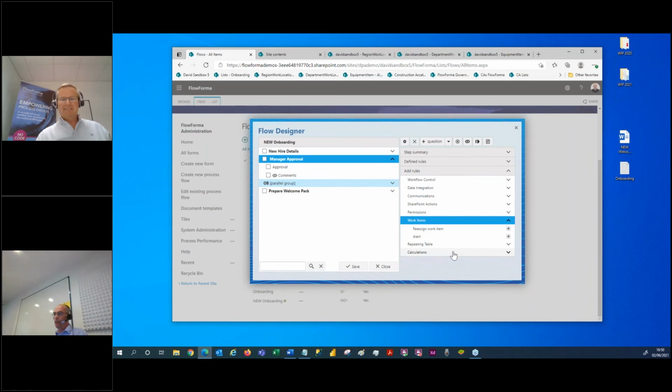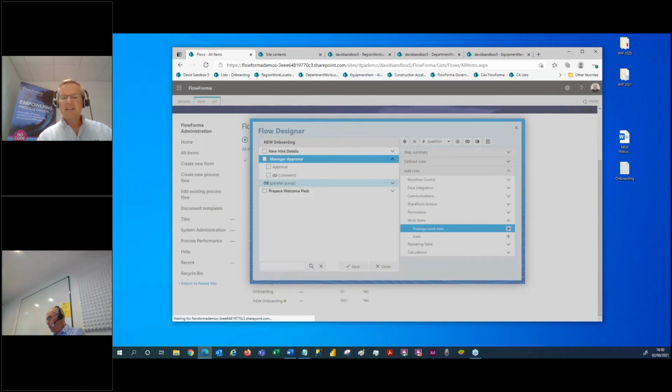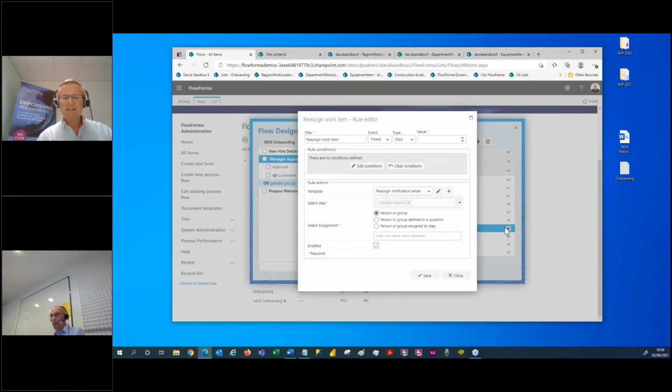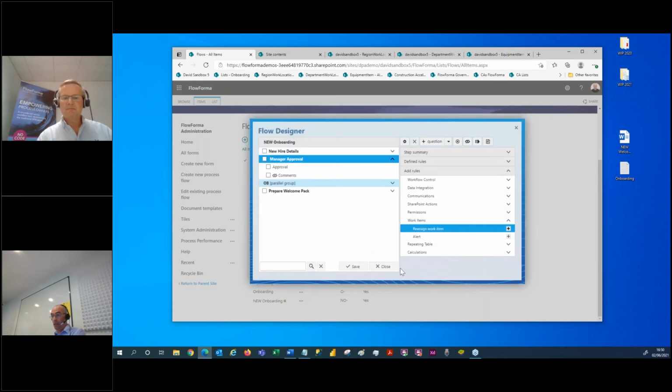Work items allows you to automatically reassign work items to predefined individual or individuals after an elapsed period of time. So you can actually determine the maximum number of forms any one individual should have on their desk. Should that be exceeded, it gets reassigned to the next available individual. And that can be, depending on how critical the process is, days, hours, or on a predefined date. Also the sending of alerts.